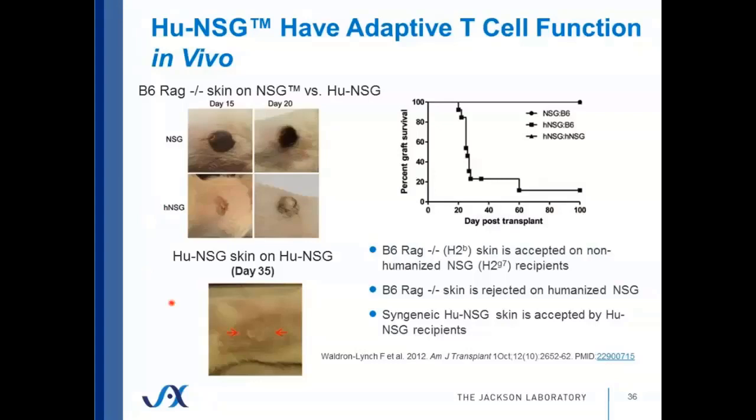Now, as a negative control, if you do a syngeneic engraftment of humanized skin, this is well accepted by the humanized recipient. You can also see this reflected graphically here in both the B6 skin on NSG and humanized NSG skin on a humanized NSG mouse. These have successful engraftment, whereas the B6 skin on the humanized NSG have rejection.